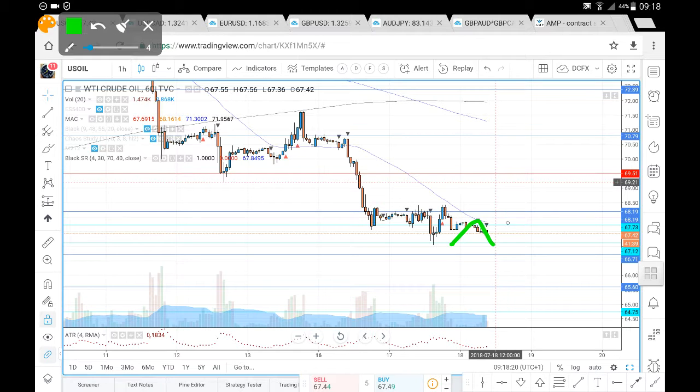So if we do see a sell side momentum continuation, possibly looking for another test at 67.12. We'll look to see if we do see a bullish buy side momentum return to the market from that level. Failure there, possibly looking for a move down towards a 66.71, and if volatility allows, possibly even a move down towards a 65.60 or even a 64.75 here on the US oil.